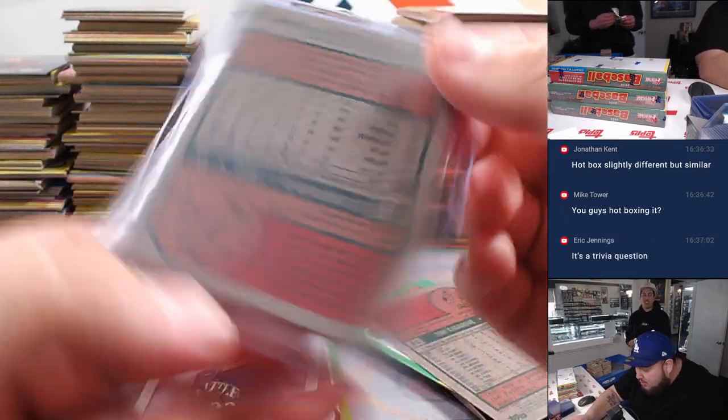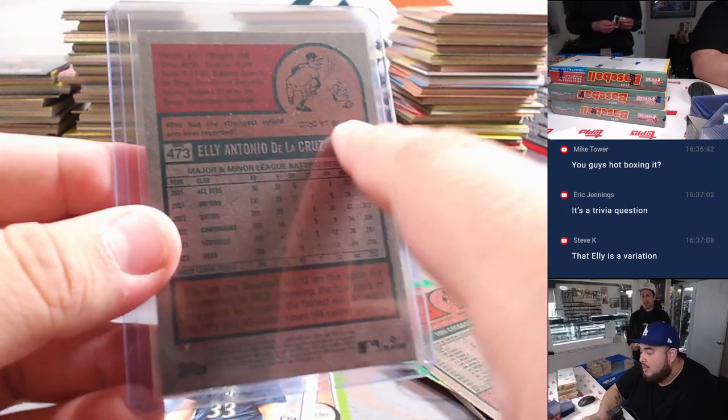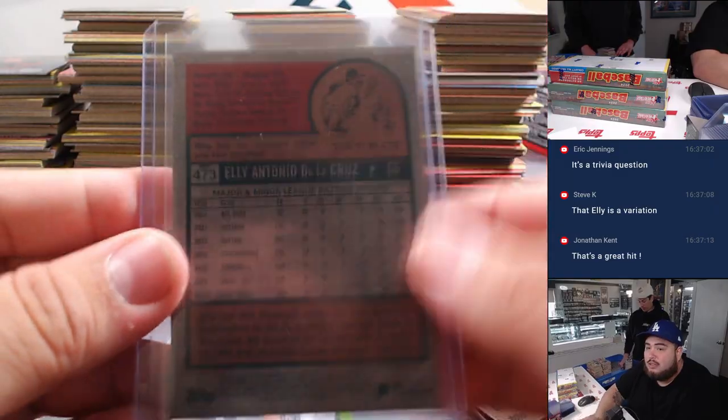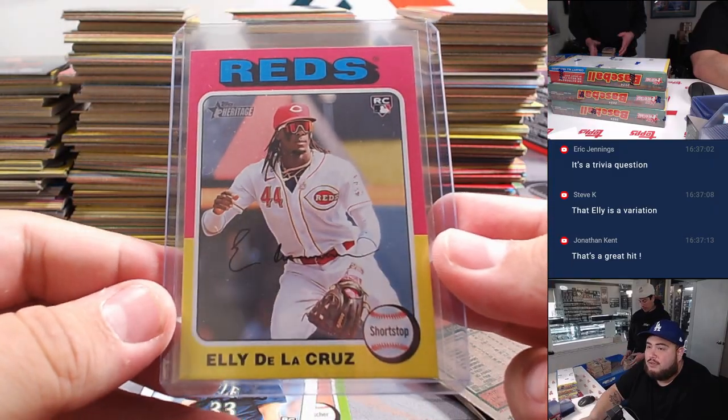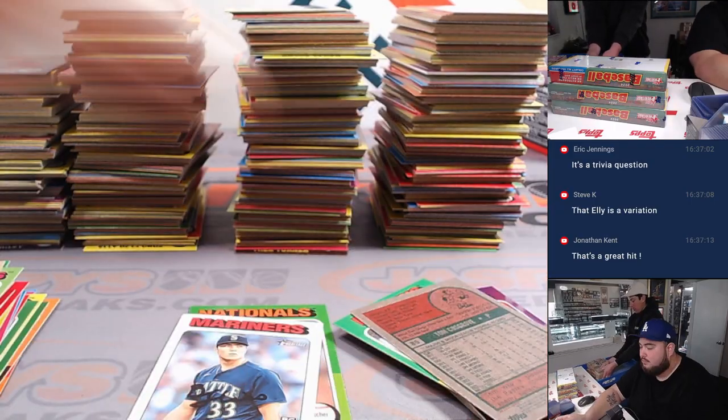Oh, it's a trivia question. That's why. I guess that makes sense. Don't they all have them? No, I didn't know that. I never noticed the back yesterday. But yeah, it does say image above 473. That's an image variation Ellie, which is nice. Kevin Yang. There you go.